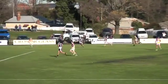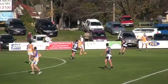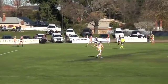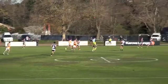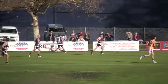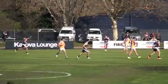Looking for a teammate. It's turned over there now for Bendigo. They wheel around, they should hit the target, and they do. And the mark is taken there by Bendigo and by Geary. Goes up the line. Has he got a teammate? Yes, he does. Mark is taken for Bendigo on the far opposition wing from our commentary position.